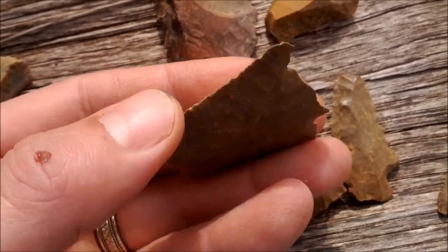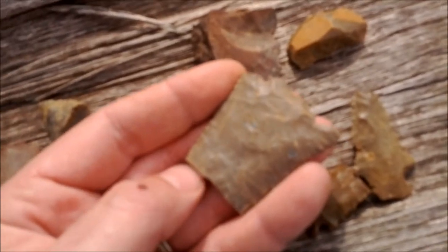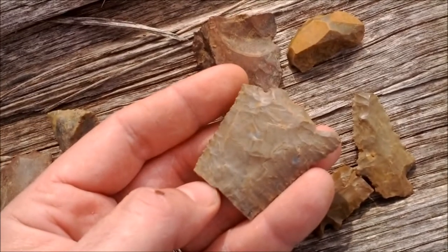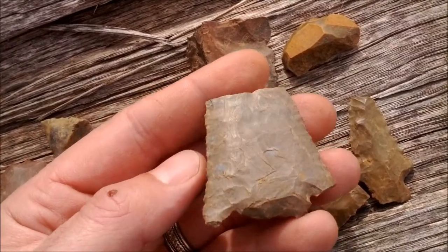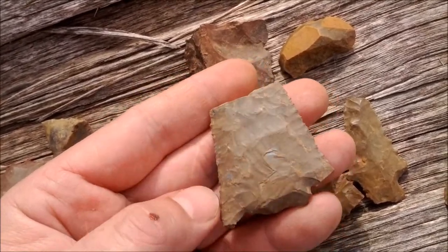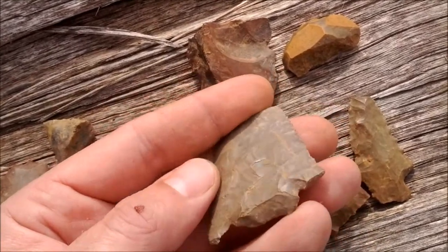Dover flint. It's got the kind of gray, cloudy areas in it that I love. Let me see if I get a good, there we go. It's a shame. That's about 1.5 inches right there in that broken state. So you can just imagine how much more was there originally.